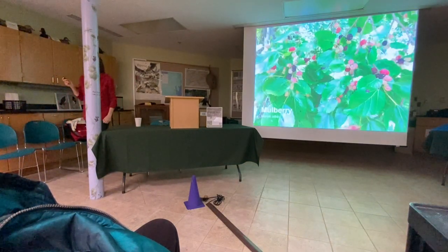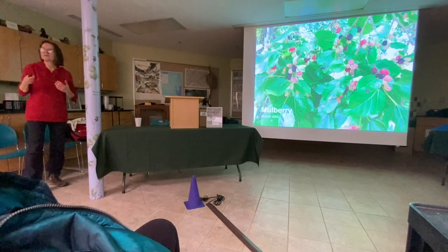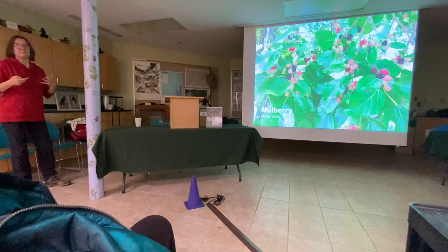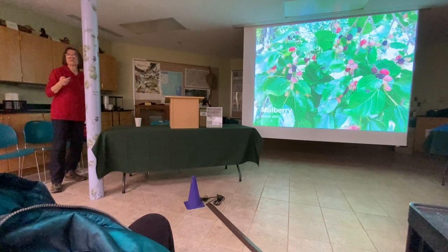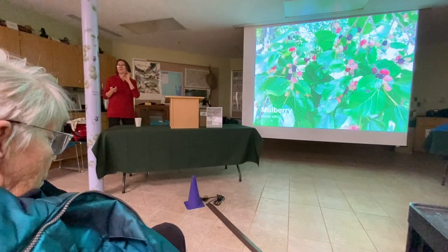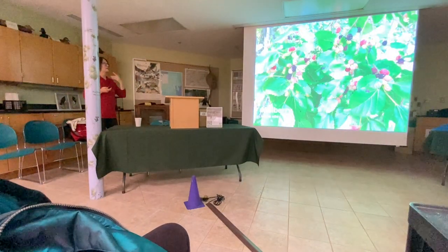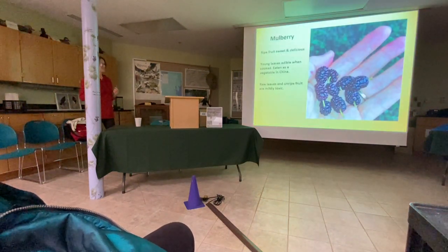Mulberry. Probably a lot of you have eaten mulberry. It's another one of those trees that people don't usually plant, because it tends to be a weedy kind of tree, but mulberries, the fruit, is very, very nutritious. And it tastes sweet without being tart at all. So sometimes when people cook with mulberries, they add lemon juice or something, but very nutritious.